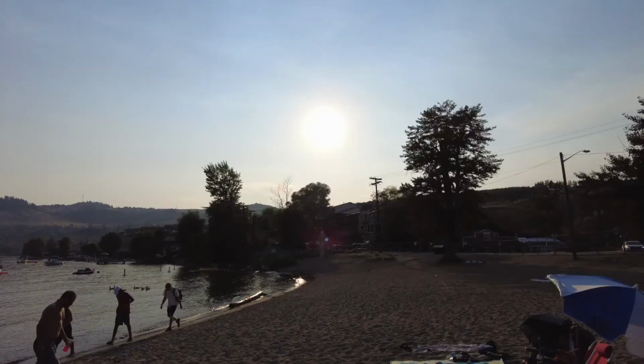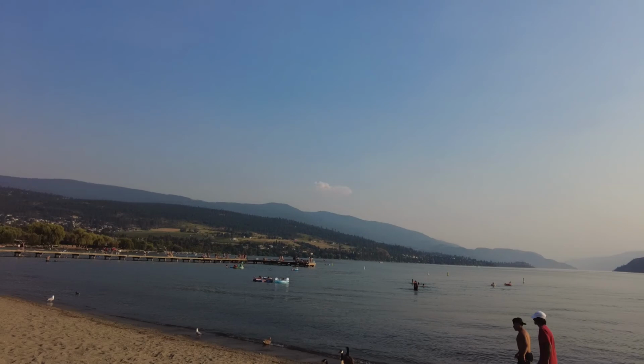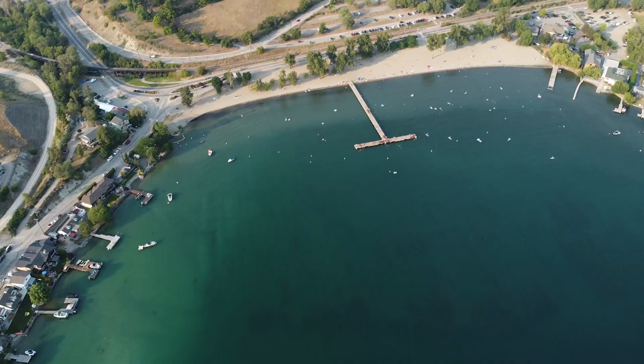So for our last stop in Vernon, which is technically not Vernon, we're technically in Coldstream, which is right next to Vernon, but we've stopped at Cal Beach, which is at the north end of Kalamalka Lake, and it is gorgeous. Kalamalka Lake is known as a lake of many colors, and that has proved to be true. It is beautiful water. There's like greens and reds and stuff. It's really cool.